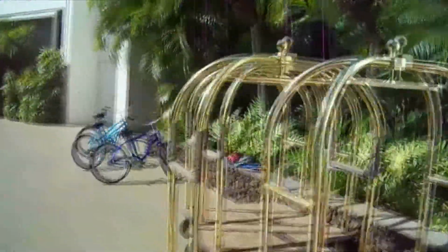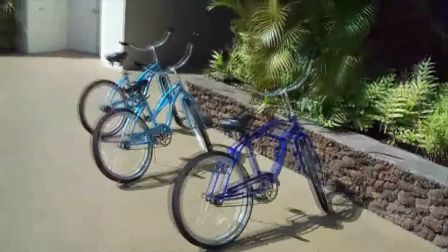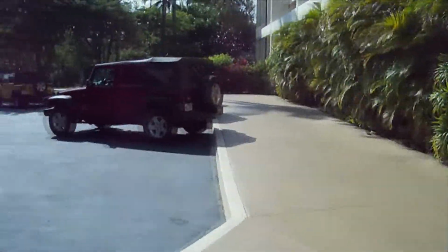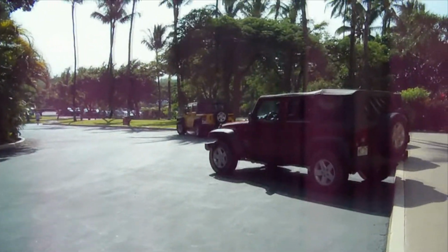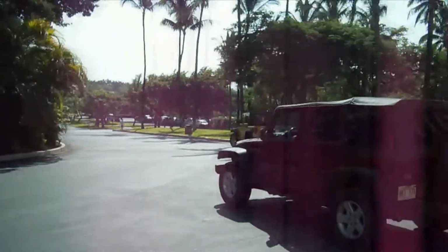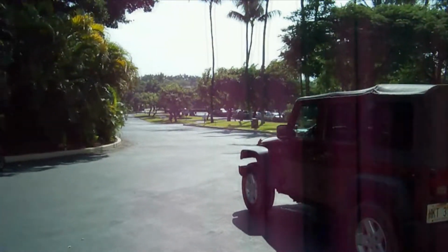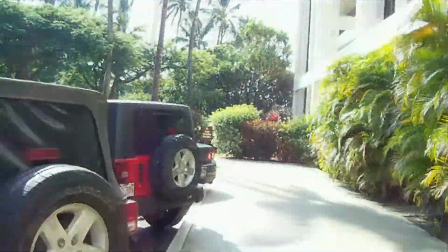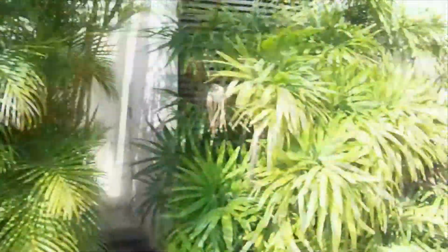The bellboy desk that we just passed. Some free bicycles that you can just take and ride around the park with. Everyone's got Jeep Wranglers or big cars here. No one seems to have a compact car. They don't seem to exist whatsoever. And there's the car parks. Lots of trees. Let's go back into the shops.